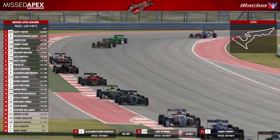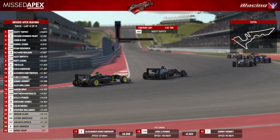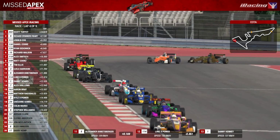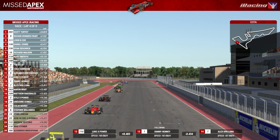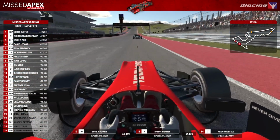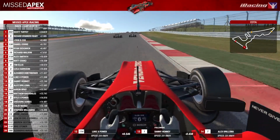So many different lines you can take through that stadium section. I don't think Luke Power is anywhere near out of this fight yet, as he gets a better exit out of the final corner. He's going to have a good run up the start finish straight into that uphill braking zone for turn 1, Chris. On board with Danny Henny now as he's watching this fight unfold in front of him.